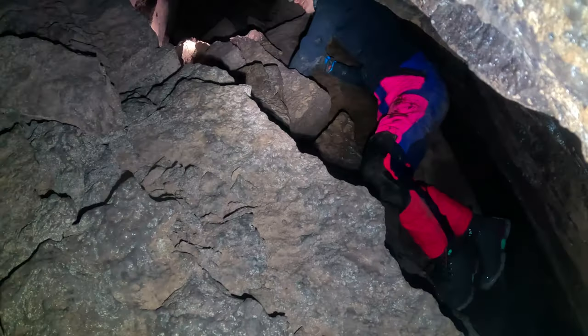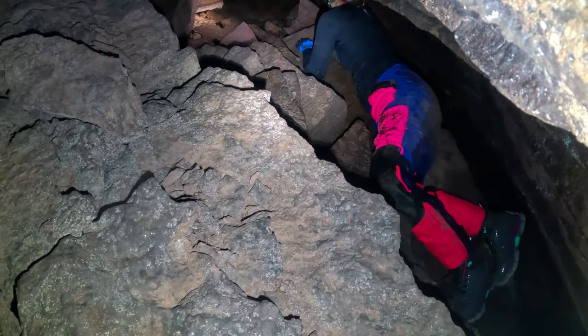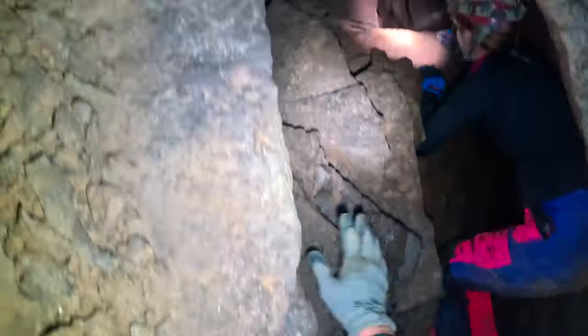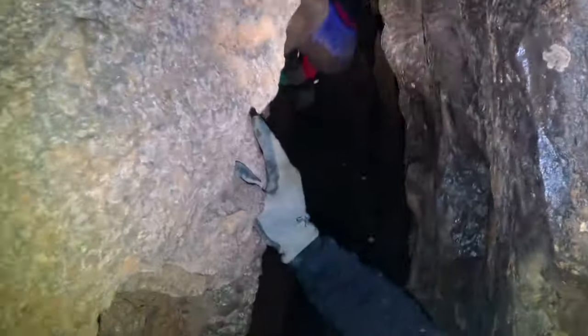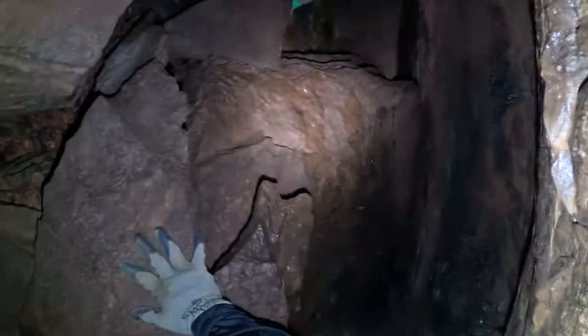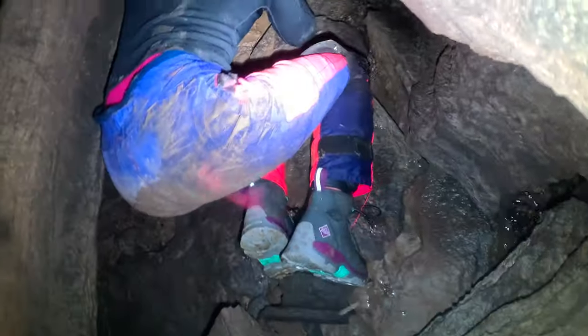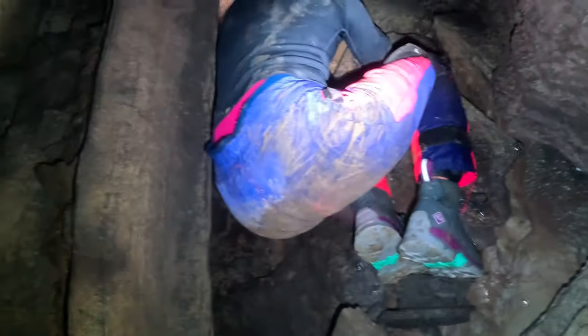Can you hear all that? It's like there's a room over there. Be quiet. Oh, it just sounds like a little cascade. All right, well, let's at least look at that. It definitely is not going to go anymore up here. It pinches out. Yeah, the water comes off. You can kind of see the water's just coming out of a hole in the rock.